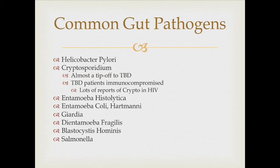So if the patient doesn't have symptoms and they're younger, maybe don't treat it, right? But if the patient is older and they have a lot of symptoms, they have pain, heartburn, inflammation, if the patient's over about 40 years old and they have one of these complex illnesses, I will treat H. pylori. I also see a lot of cryptosporidium.